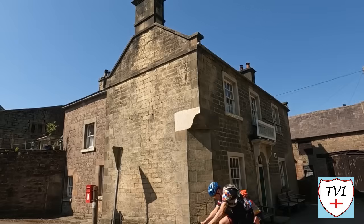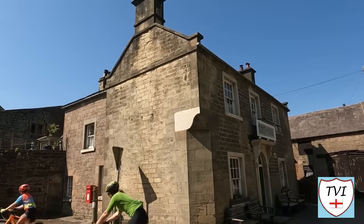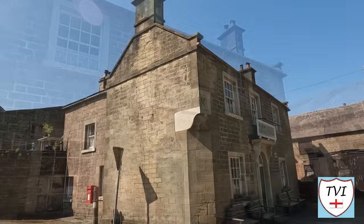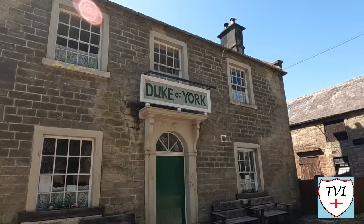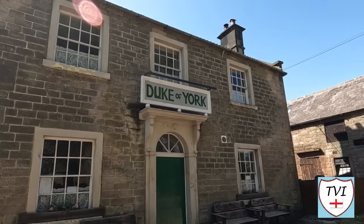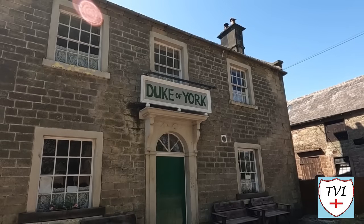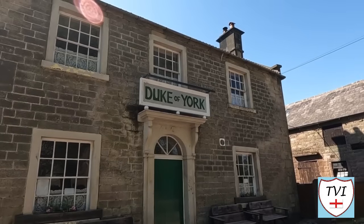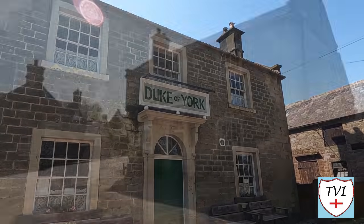The sole survivor today is the Duke of York. Built in the 19th century, the Duke of York is a Grade 2 listed structure. It has an interior that's been unchanged since the 1940s, and that makes the pub a tourist attraction in its own right. The pub, standing across the road from the church, once had some rather odd opening times, but nowadays it's open most evenings and on Sundays too.